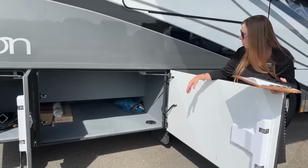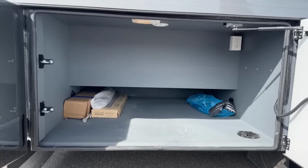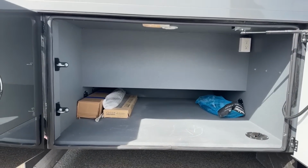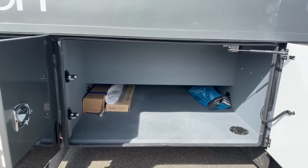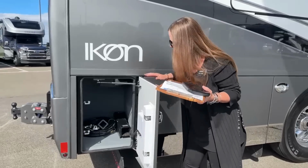And look at all of this storage. So huge storage. We have central vac hoses here on the underside. You can run your central vac outside or inside the coach, which is really nice. Some extra tile as well.